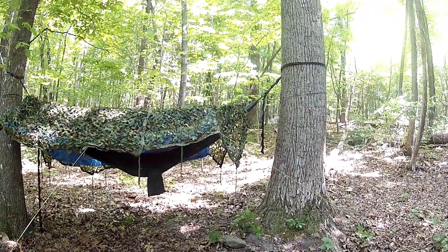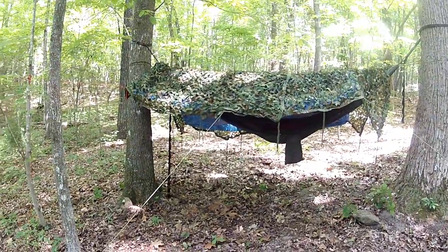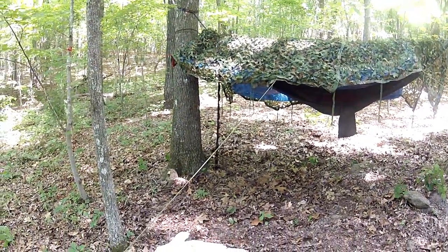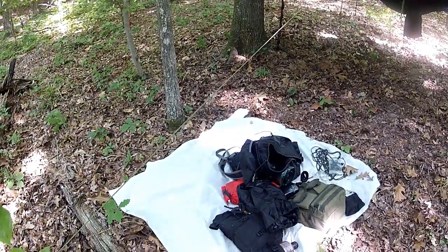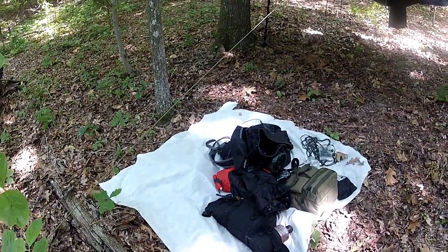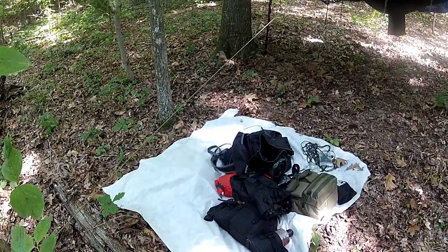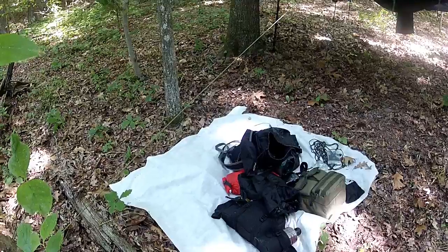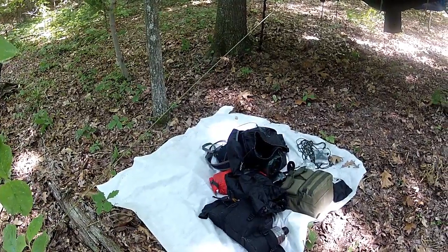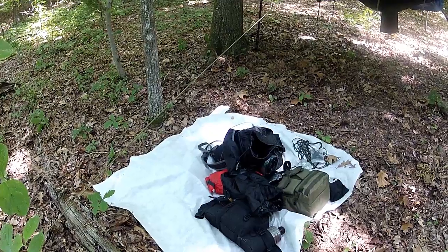Okay, that brings us back around to the campsite, and I'm going to give you a little shot down here without messing up the camera, showing all my Tyvek, all the stuff on the Tyvek. And so I'm going to kind of straighten all this mess out, organize a little, clean off these leaves, and maybe take a little break. And I'll catch you in a little bit.